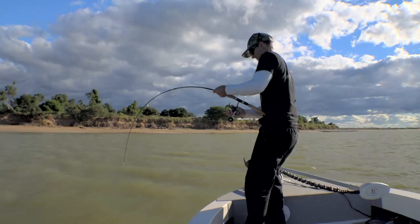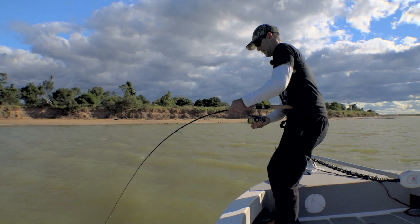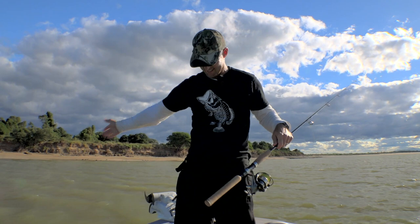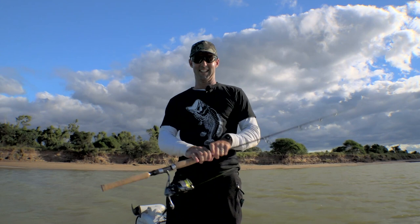I don't think these rods are designed for this. Whew. That broke the leader, did it? Yeah. So that was it right there. We had a close encounter with a very big bull shark. That's wasted a lot of valuable barramundi time. I'm worn out, Johnny.